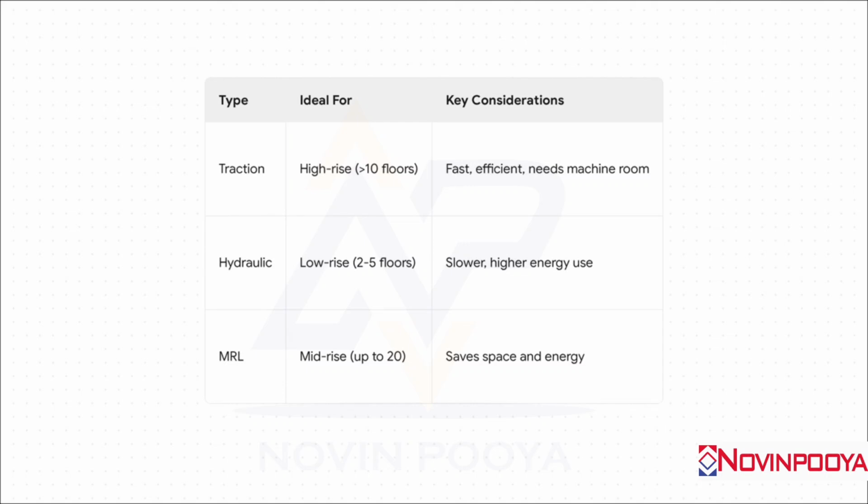Well, if you're building a skyscraper, it's got to be a traction system for that speed and efficiency. For a little 2-story building, a simple hydraulic lift is probably your best bet. But the real game changer these days is the MRL, which stands for machine roomless. Its motor is so compact, it fits right inside the elevator shaft itself.